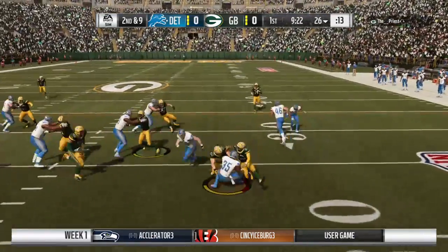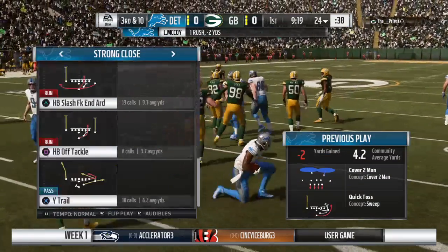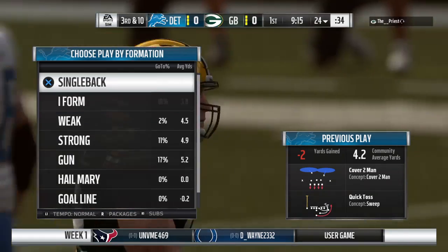Now the first carry for LaShawn McCoy. And he will lose yardage and be backed up to the 24. It's a loss of 2, now 3rd down.